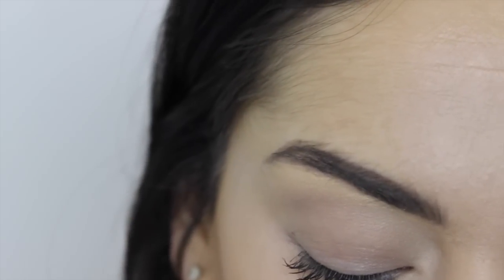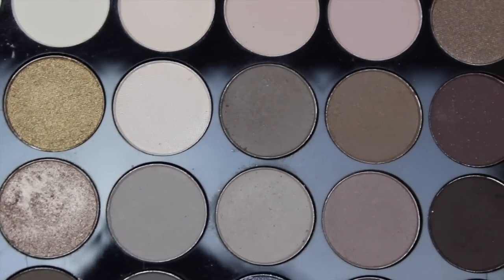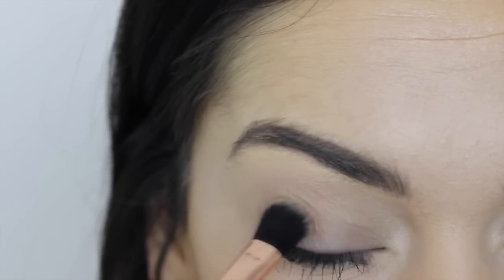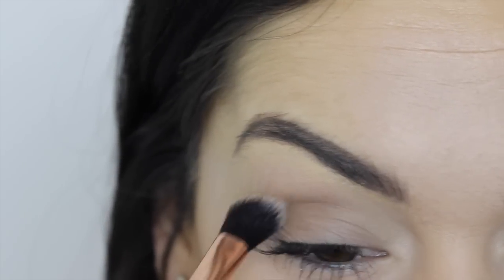Now I'm going slightly darker, and I'm going with the shade Complete. It's a little bit warmer than what I've just used and a little bit darker as well. So I'm just going to take the same brush and run this on the outer corner and into my crease as well.